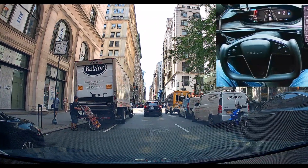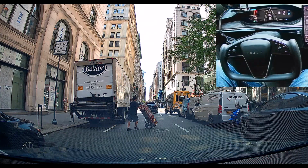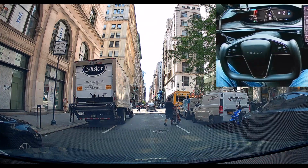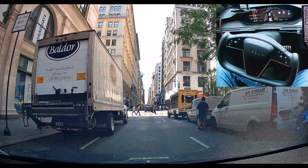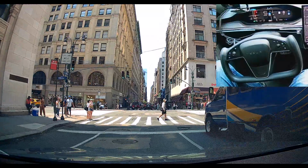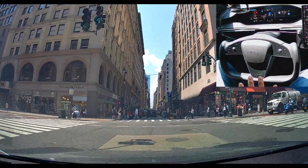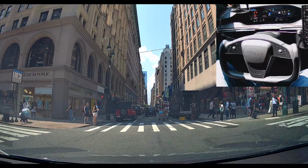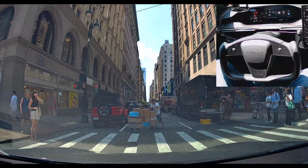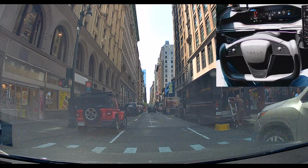Okay, the car just stalled. I'm not sure why. Maybe it's this guy here. Okay, that's fine, I guess. All right. It could go a little bit quicker through this street, but it's kind of slowing down. Okay, this guy is getting in the way, so the car slowed down. Okay, the car on my right.